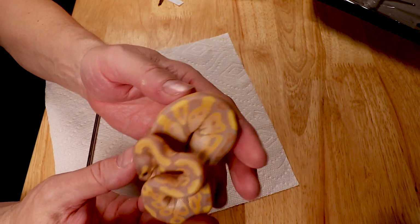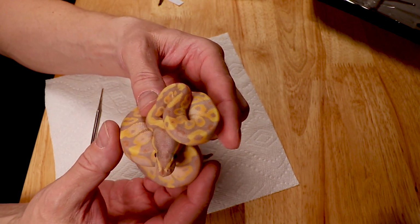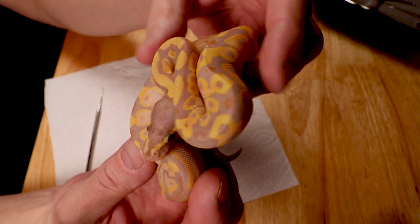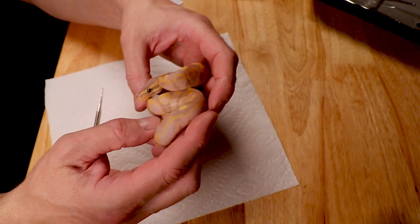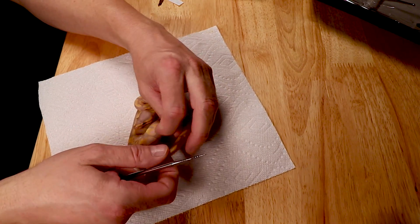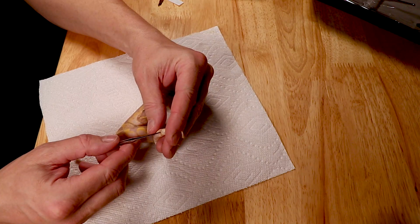As a matter of fact, if this actually was a male coral glow, it would probably be worth just a few $100. And if you get a female coral glow, I've seen them sell for $2,000. That's how rare the females are. You'd be hard pressed to find a female, because it seems like every single coral glow anymore is a male, which is pretty crazy.